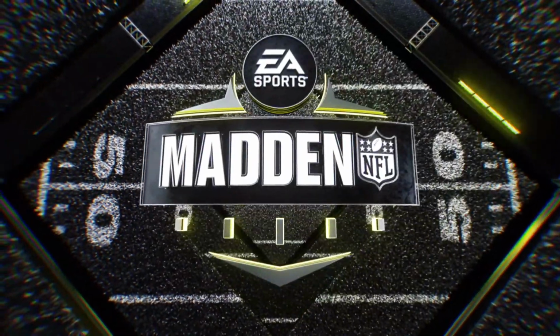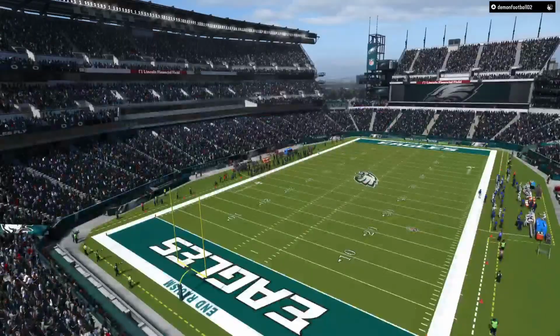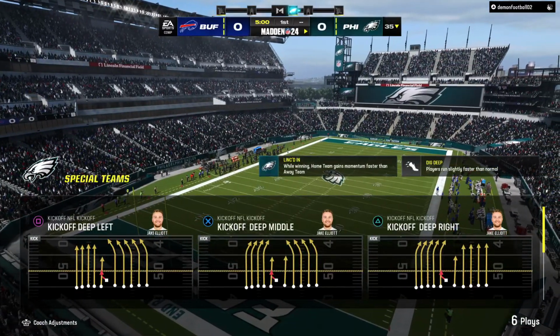We're at the home of the Super Bowl 52 champions, Lincoln Financial Field in Philadelphia, PA. Coming up, we got a good matchup on tap here, as it'll be the Buffalo Bills taking on the Philadelphia Eagles.